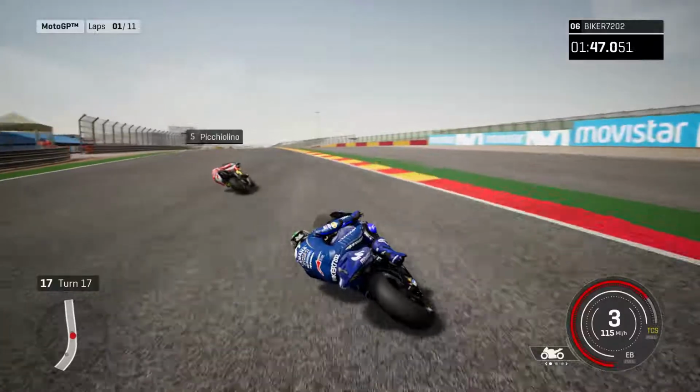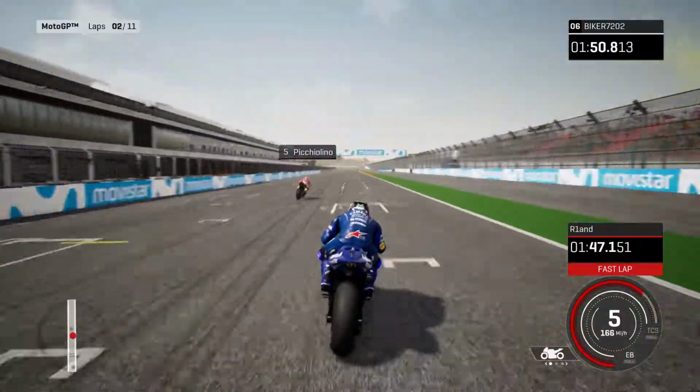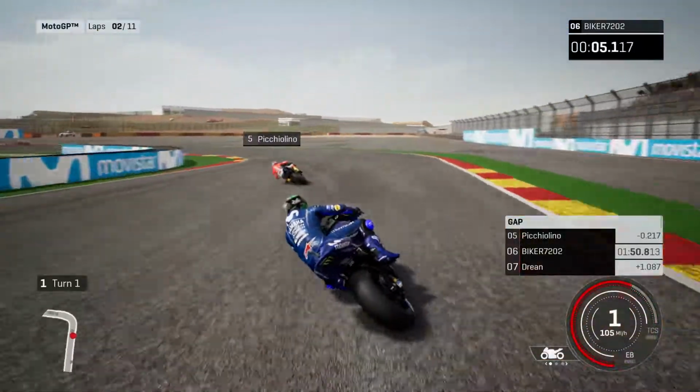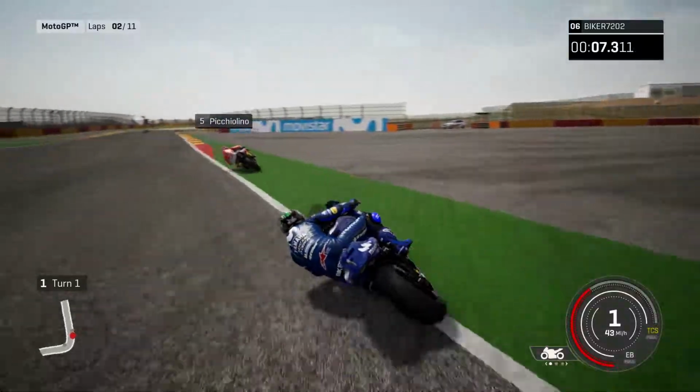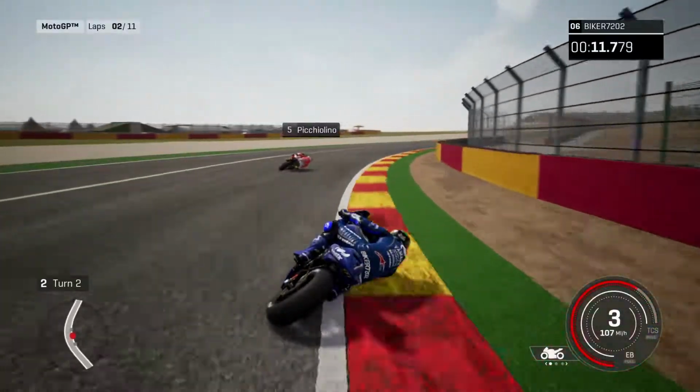So we're coming out of the last corner now. Use up all the road on the exit. Probably a little bit too much road. I was struggling with the exit of that last corner, not gonna lie. We hit the brakes into turn 1, trying to stay as close as we can to Piccolino. We've both missed the apex for turn 1, and Piccolino's hit the curbs. That's almost had him off. I think that's probably lost him a bit of momentum.